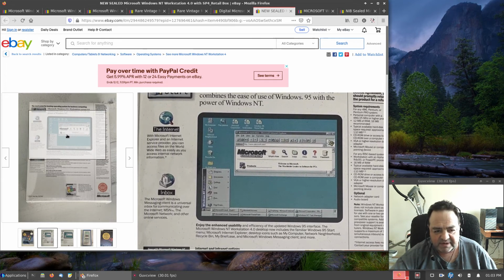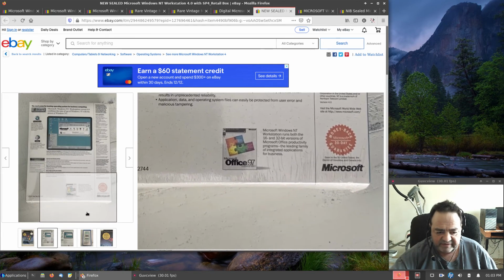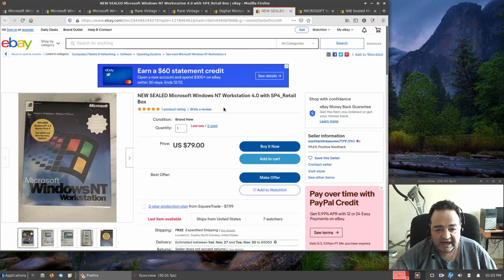NT4 was developed sort of as a rush job, I believe. It was NT 3.51 with the Windows 95 interface tacked onto it. And you can still see some of that Windows NT 3.51 heritage in NT4. But if you're a collector, this isn't a bad price for a sealed copy of NT 4.0.